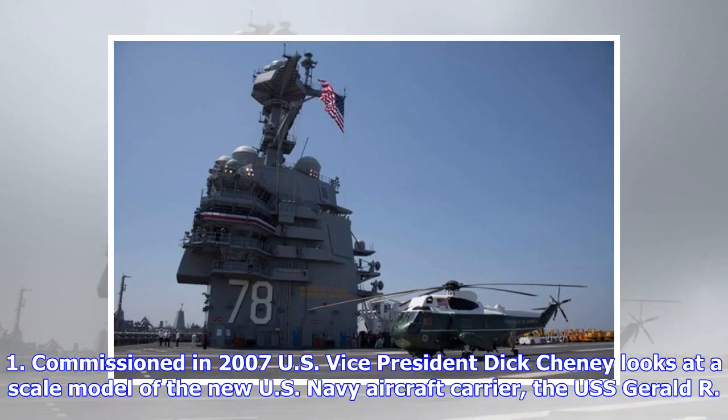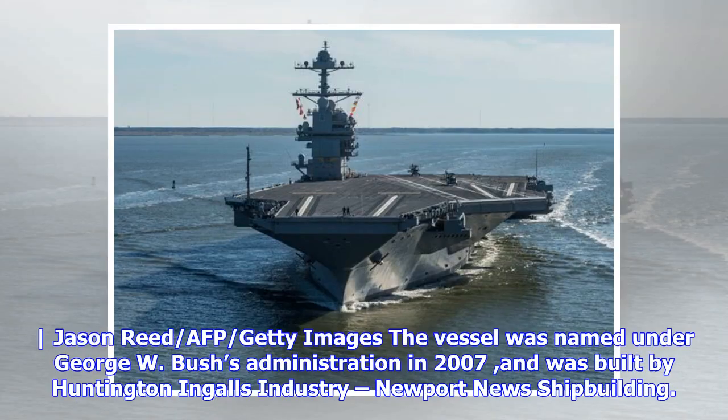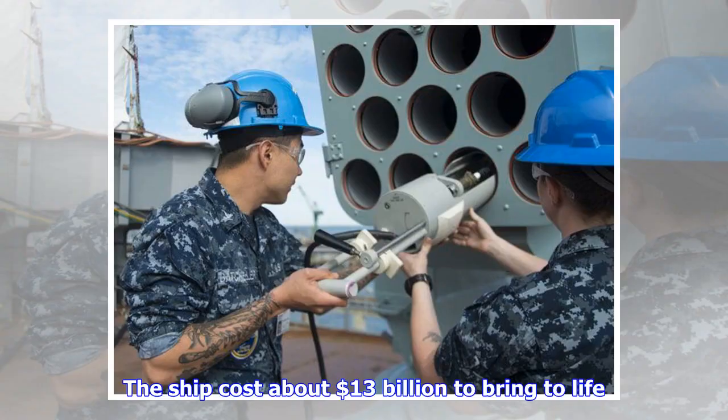1. Commissioned in 2007, U.S. Vice President Dick Cheney looks at a scale model of the new U.S. Navy aircraft carrier, the USS Gerald R. Ford during a naming ceremony at the Pentagon in Washington, the 16th of January 2007. Jason Reed, AFP, Getty Images. The vessel was named under George W. Bush's administration in 2007, and was built by Huntington Ingalls Industry, Newport News Shipbuilding. The ship cost about $13 billion to bring to life.